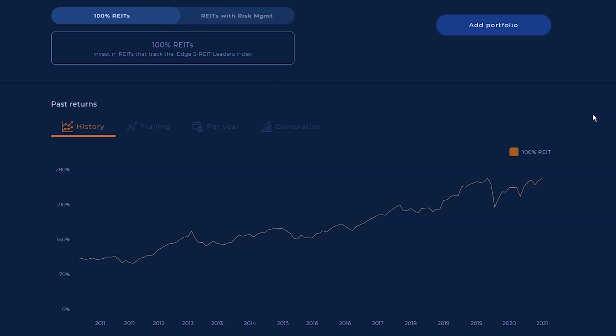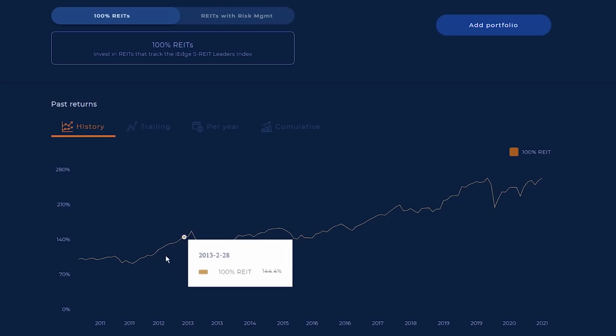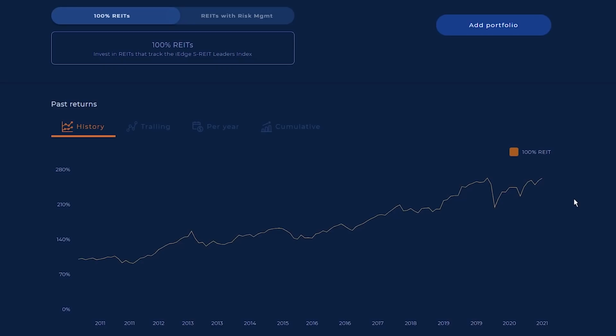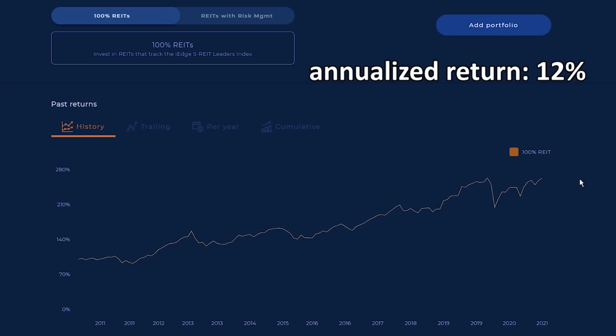But of course, you will also have to see the performance of the portfolio itself, right? It would be funny if they gave you 20% dividends, but the investment dropped by 50%. If you check REIT Plus history, starting from 2011, we can see that the past returns fluctuate wildly every year. Sometimes it can drop to negative 9%, sometimes it can go up by 46%, but overall it has been going up because stonks. From 2011 to 2020, the annualized return is 12%.